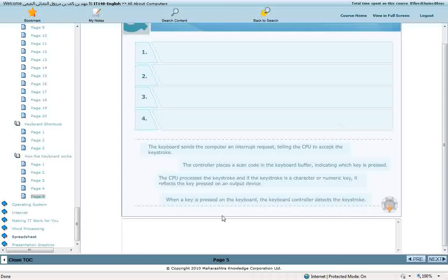Hi, in this assessment frame, arrange the statements in the order of its sequence.